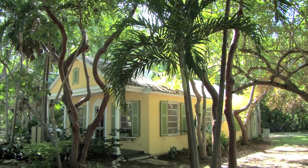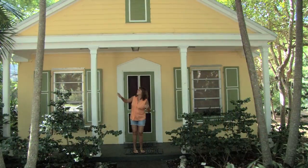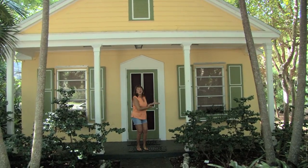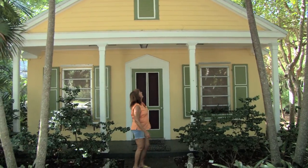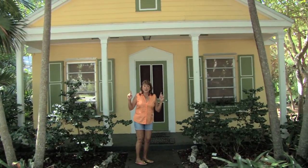This is an old conch house. This is what they used to look like. This is a little bit more embellished because this is the garden club's clubhouse. It's totally cool. Oh, I love it. And yellow, did you know that yellow is one of the most friendly colors?